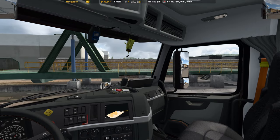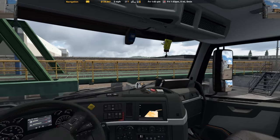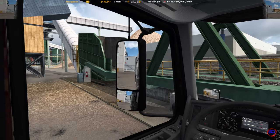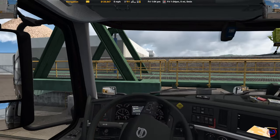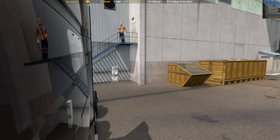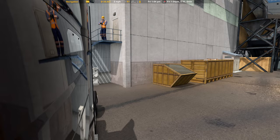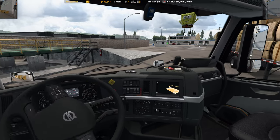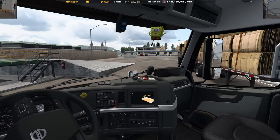I'm not too sure. Why can't we use the tipping? Park your truck on there and it tips it up in the air and dumps everything out. Pretty cool. I don't know what that is.